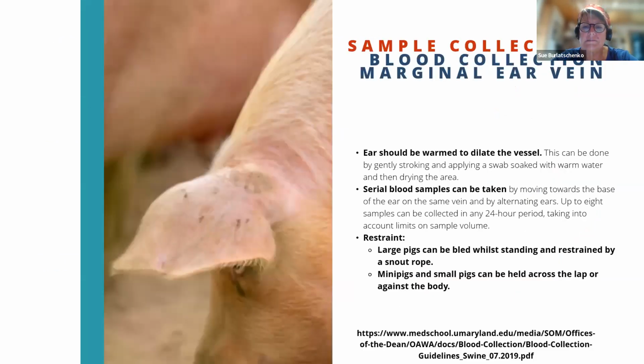Bleeding the pig, well, you can use an ear vein. We often use this on potbelly pigs because they're so jowly. They're just darn near impossible to get a really good jugular. I'm actually a jugular vein person. I mean, I did this for years and years and years. I can do it in my sleep. And that's certainly where you do need to restrain the pig in order to collect a sample, either from the ear or the jugular vein.